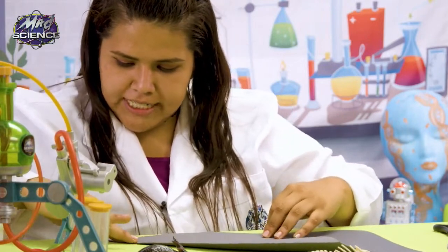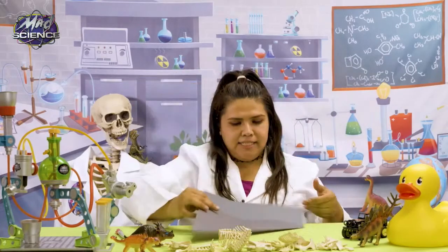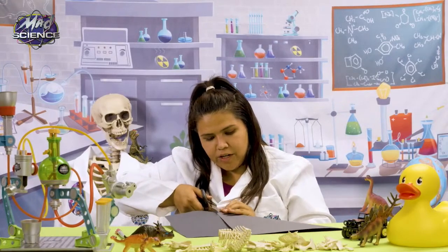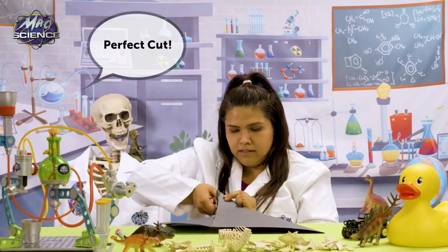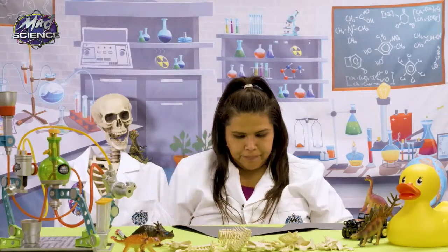Once you crease it, you're going to cut off this extra piece. Like so. You find the corner and cut right across. And we don't want to throw it away because we're going to need this piece for later.